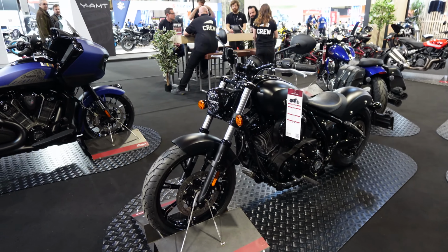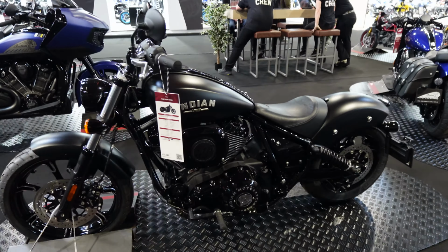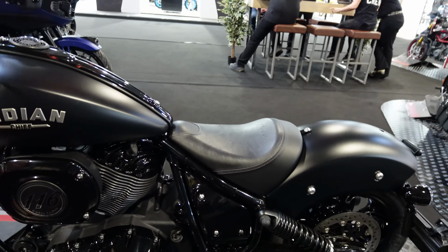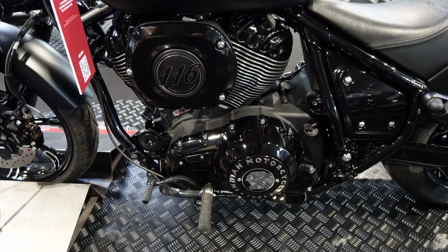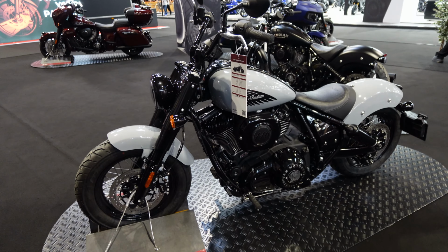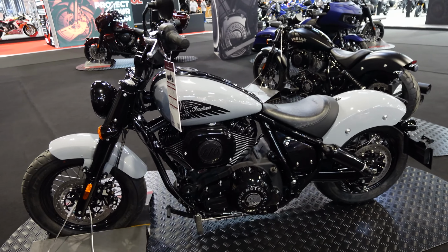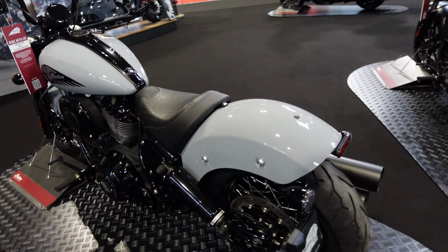We then have a Chief Dark Horse, which has got the single seat, and again, everything that can be black is black. Nice to see the mix of some of the matte black paintwork, but then also that gloss paintwork on all the gloss coating on the engine casing. And the last of the Chiefs to look at is this Bobber Dark Horse, which is kind of similar to the other one, but just in their lighter grey paint job, but still with all the dark stuff lower down.